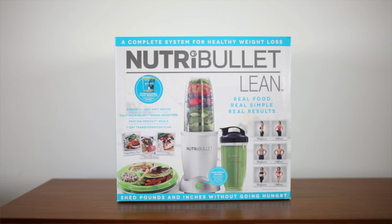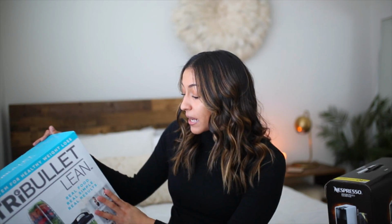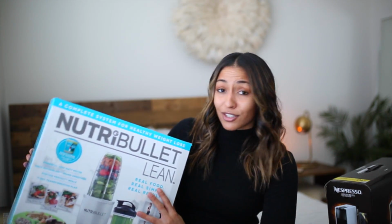So I opted for the NutriBullet Lean. I have had a regular NutriBullet when I used to live at home, and I loved it. This one is a little bit more powerful, and it comes with a ton of attachments, and this is just great because you can use it for cooking, and it has everything you would need. So I would recommend getting this, especially if you live alone and you don't need a big blender to blend up a ton of stuff for someone. This is great and it's compact.